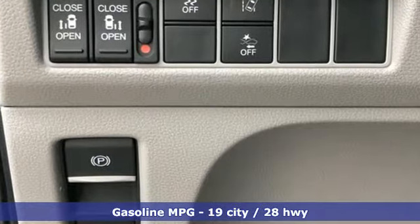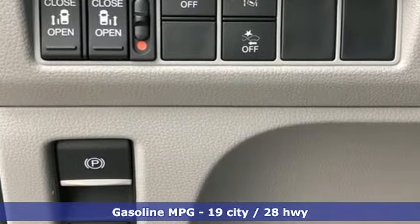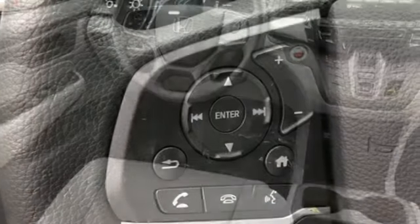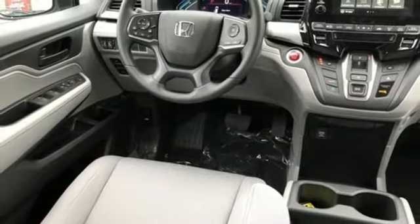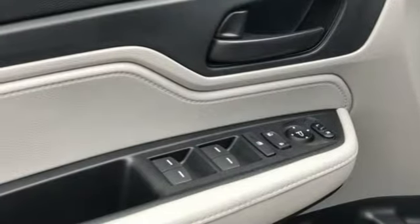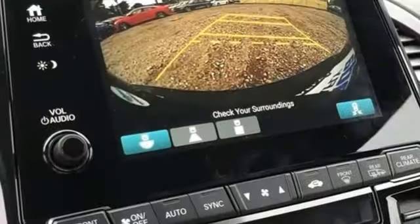Streaming audio, power heated mirrors, dual zone climate control, doors and push button start proximity key, front heated bucket seats, V6 engine, active grille shutters, gas pressurized shocks, and automatic transmission.